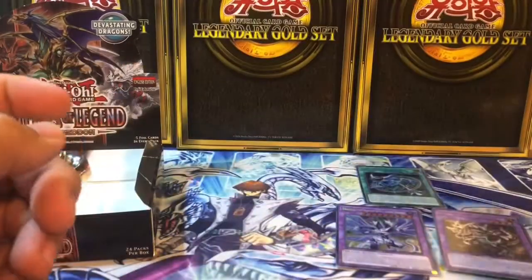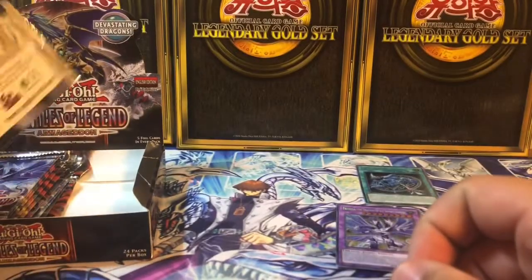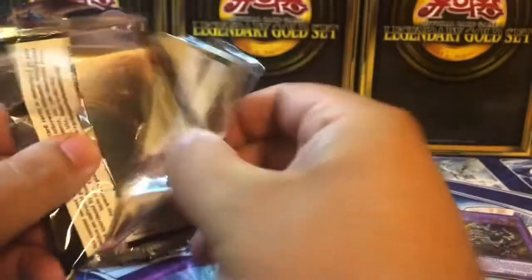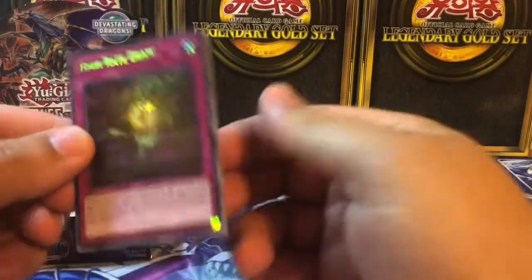So, first half the box down, already starting to get some doubles. It's a pretty small set. There's 92, 93 cards. So it's about 3 or 4 we're really looking for out of here.